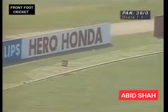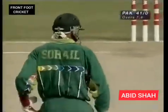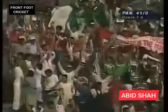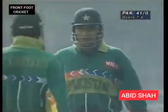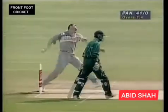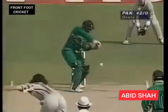That's in the air. He hasn't really got a hold of it, but it could just about get to the fence. Yes, it will. Didn't initially look to be all that well timed, but he's in such good touch that that's another boundary. Minimum foot movement, just a bit short of length. He pulled it not quite as well as he would have liked to, but enough to get a boundary.